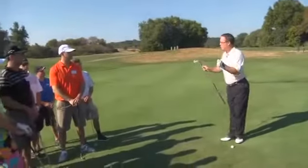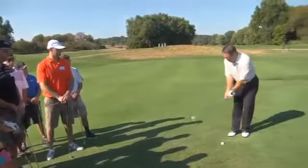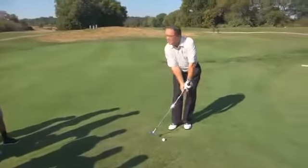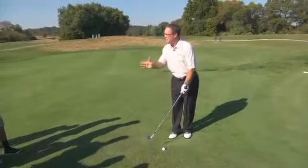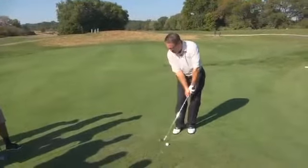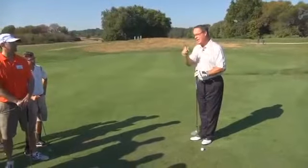Ladies and gentlemen, one of our goals when we're hitting the chip shot is to make sure that our hands are ahead of our club head at impact. Everybody see that? My hands are ahead of the club head. This creates what we call a descending angle of attack, which allows us to hit the ball first rather than the ground. So today I'd like to talk about the role of your left hand and the role of your right hand in a chip shot.